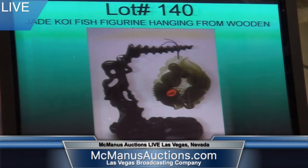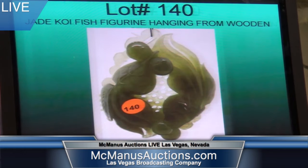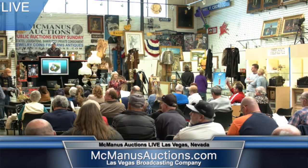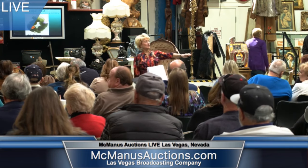Next lot we got coming up, there is a jade koi fish. There it is, what do we got? Jade koi fish, hangs from that little tree, a little wood stand. Really cool thing here. Give me a bid, start me out at 25 on it. 25 where? 25, now 50. Give me 37 and a half. Bid 50, 50 there. Oh, thank you very much. 37 and a half at 50. I'm looking for $50. Last call. Sold it for 37 and a half, number 2968. Next lot we got coming up.